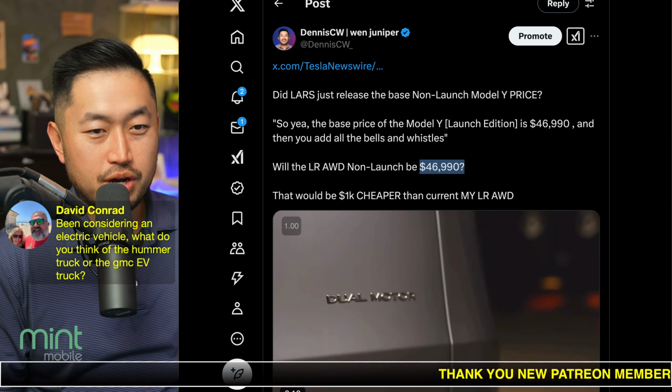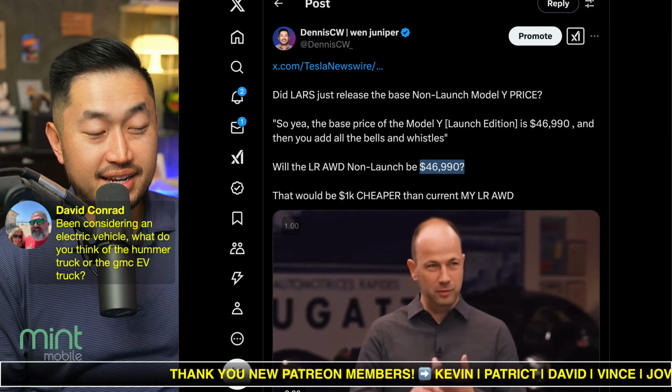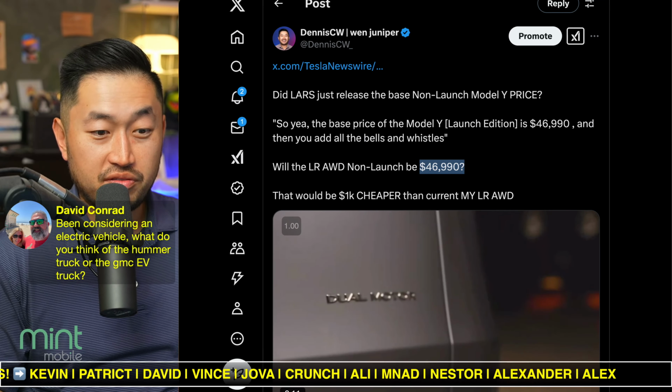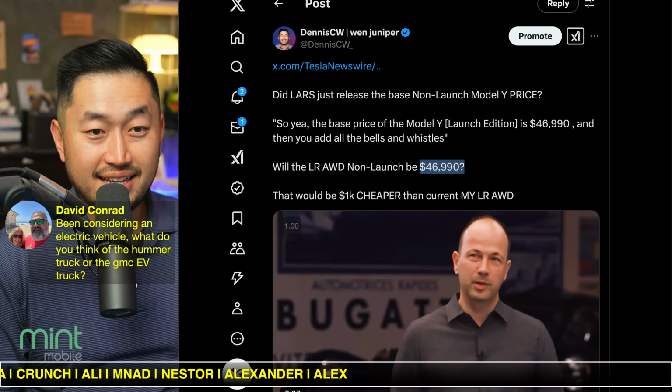What do you think of the Hummer truck or the GMC EV truck? Well, really, some of those deals have crazy discounts. And so if you can get a deal on one of those at a good price, we've seen Hummer EVs at like $600 to $700, that might be a fantastic deal.